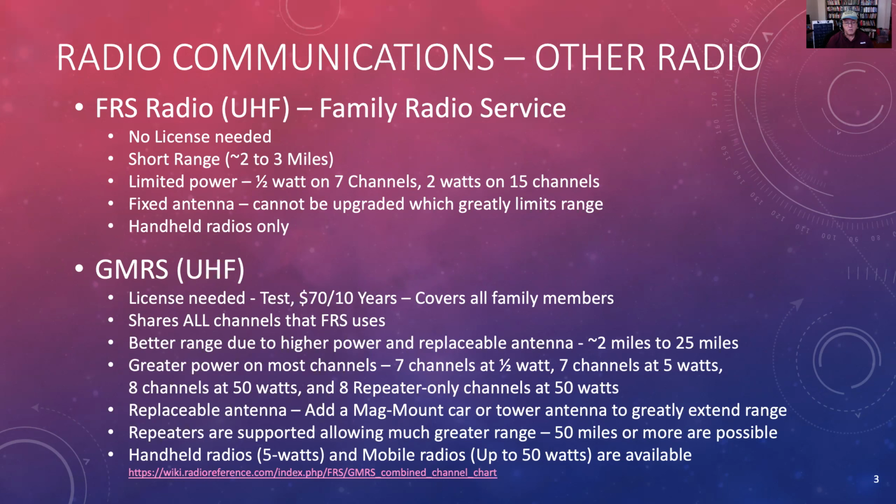Your greater power, on most channels, you have 7 channels, so you're still limited to half watt, and those are the shared channels with FRS. You have 7 channels that will run up to 5 watts. And those 7 frequencies or channels are shared with FRS, so you can talk to FRS folks. But because you're able to transmit at a higher power, you'll be able to reach out a little bit further than they can. So there are going to be people that can hear you and you cannot hear them. And then 8 channels allow you to transmit at a full 50 watts.